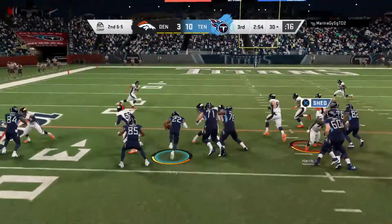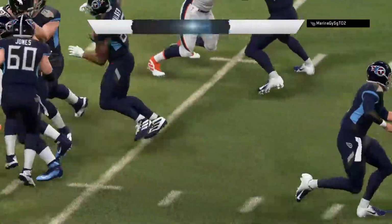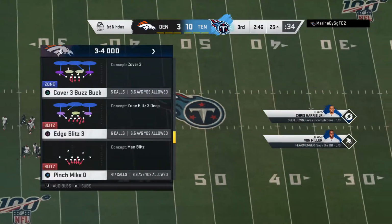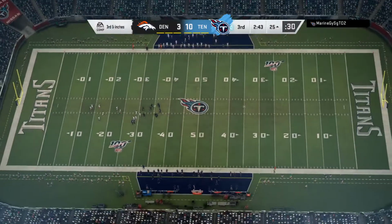They'll run it again with Henry. And he'll be brought down at about the 25 after a pickup of 4. They're trying to show that they can run the ball and protect this lead. Give it to the backs, play a little bit of keep away, don't you think? And that's probably a good philosophy at this point. Going to make that defense stand up and stop them.